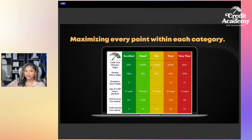In fact, that is the number one reason why most people will have a stagnant credit score. Your credit score is not going to grow with a 30%. You may gain a few points here and there. However, in terms of seeing a continual growth within your credit score, it's not going to happen with a 30%. It's not going to happen. I'm sorry. Let that go.